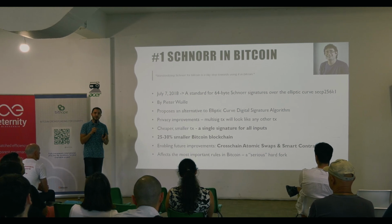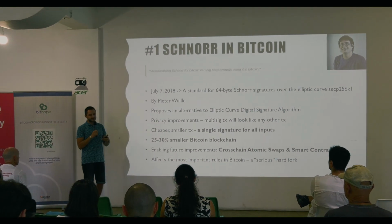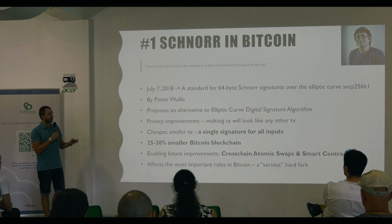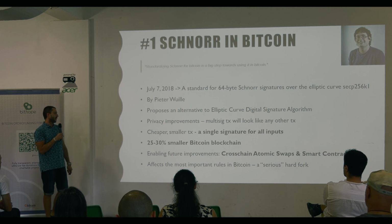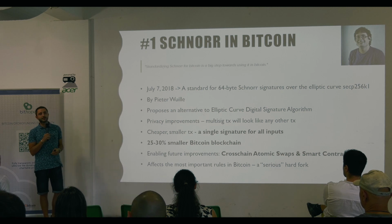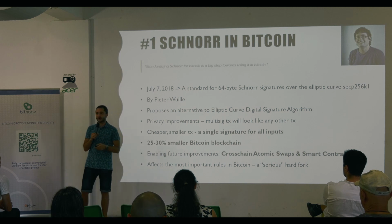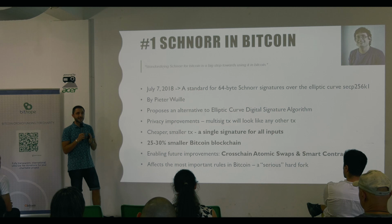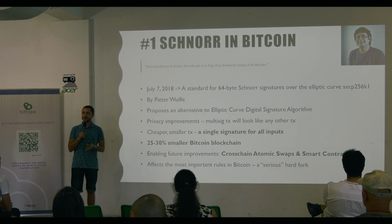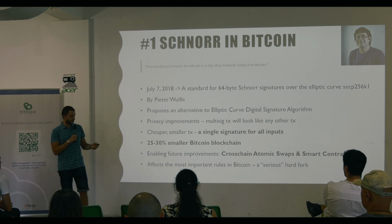And smart contracts are a bit tricky when it comes to Bitcoin, but thanks to Schnorr, more complexity, so to say, could be added to the Bitcoin protocol, and a specific type of smart contract can be enabled in the future. And as I said, it's a very significant update. It changes a lot of fundamental variables for Bitcoin, and it will, I would say, definitely require a hard fork, although it's not really clear what exactly it will require at this point. But it's much more, so to say, an aggressive update in comparison to SegWit. And that's all for the Schnorr signature.